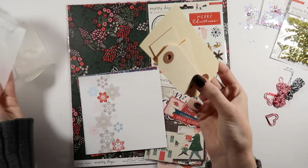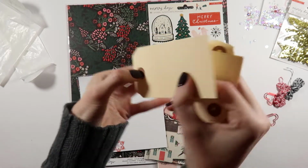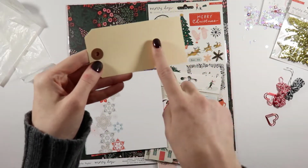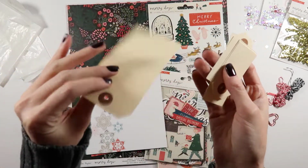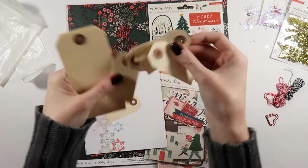hidden journaling. Something else I love to do with shipping tags, especially in December Daily, is just stick them directly into the ring. So it's kind of a movable element, but maybe stick my number on them or do some journaling or a small 2x2 photo attached right to it. So it looks like some different sizes of shipping tags. These will be fun to play with.